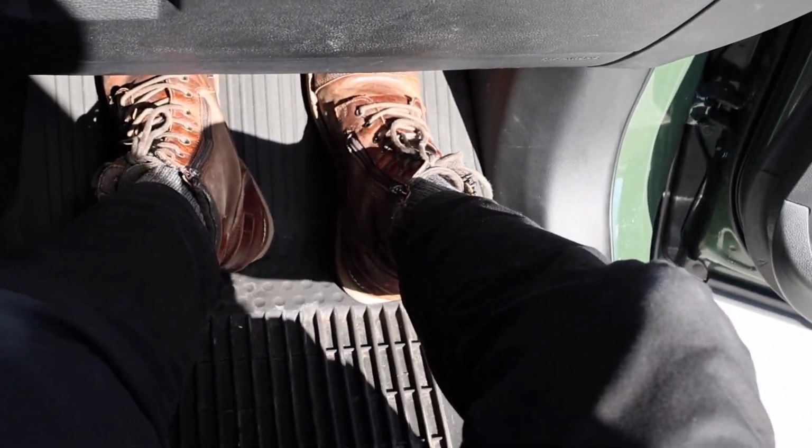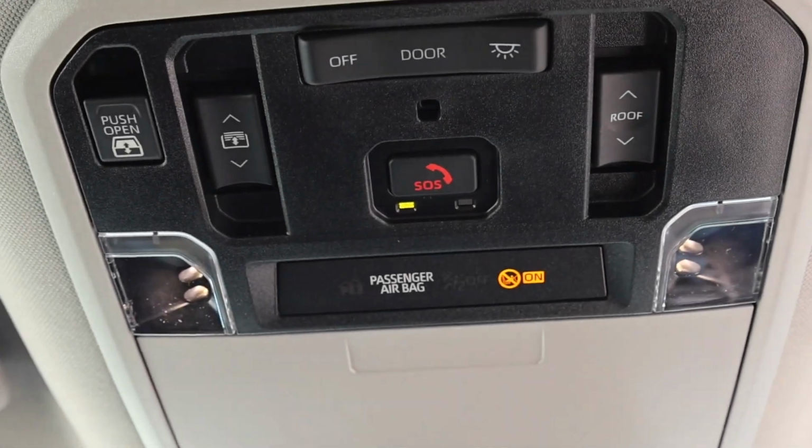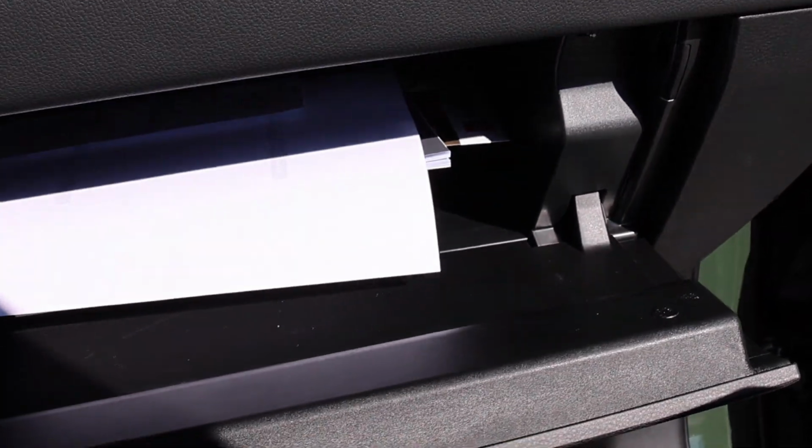And there's enough space over here. The seat's not all the way back. I'll put it all the way back. I have more than enough space. And then I didn't show this to you, but you do have a digital rear view mirror, HomeLink on there. And then here's some of your controls. I'll show this to you here in a second, but let's check out your glove box.